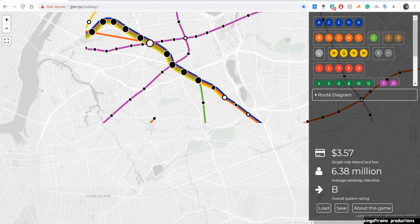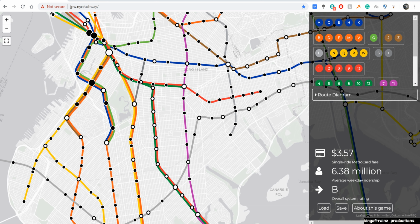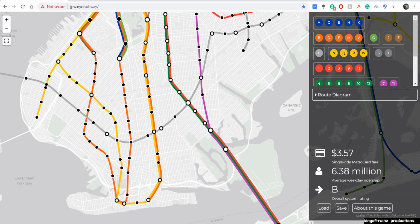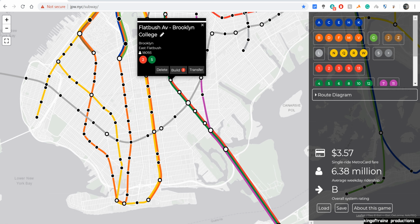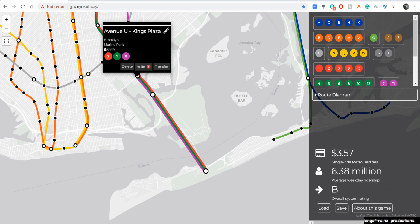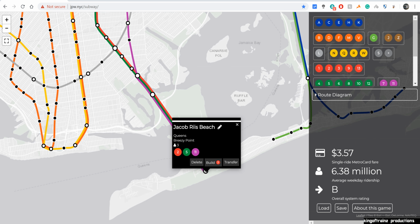So going into Brooklyn, I've extended the 2 and 5. In the last video, I explained how it would be cool to extend the 2 and 5 past Brooklyn College down Flatbush Avenue to go to Kings Plaza. But in this part 2, I've extended it 2 stops further to Marine Park and then Jacob Riis Beach.